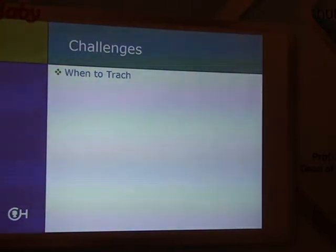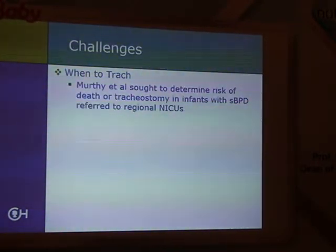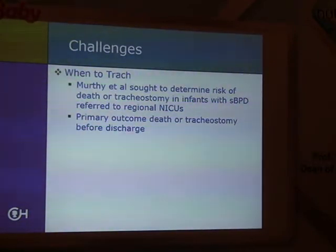So our next challenge is, when do we trach? This question we kind of already covered, but I think I have a study in here that I talked about. They sought to determine the risk of death or tracheostomy in infants with severe BPD at referral to a regional NICU. This was one of the major challenges that we see and need to know when to act on. The primary outcome was death or tracheostomy before discharge.